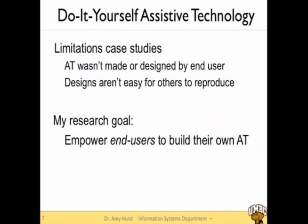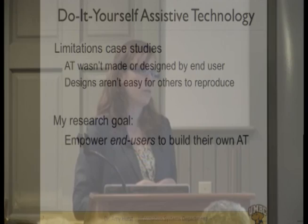Now, while I view both of these case studies as success stories, and I believe that they demonstrate that it is possible to build assistive technologies instead of buying them, I see both case studies as having two pretty serious problems. Number one, the designs weren't made or designed by the end users. Instead, they were designed by the people with the tools. In these cases, one person was Tom, and then the other person was the instructor.